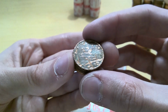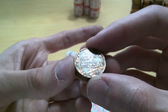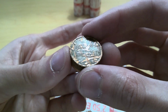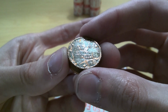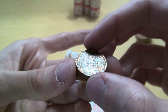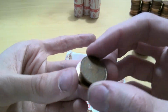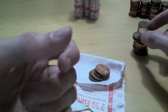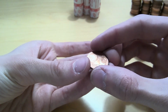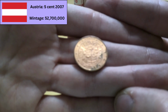We've got a bit of an interesting Italy coin right over here. The front looks like it's in terrible shape, and the back looks like it's in even more terrible shape. Looks like someone very recently just scratched that coin, and I assume very recently because the scratches are very shiny, but I do not know what happened to this one. I will just be putting that aside. A bit of an interesting find. Alright, and the last coin in this roll is going to be an Austria from 2007.